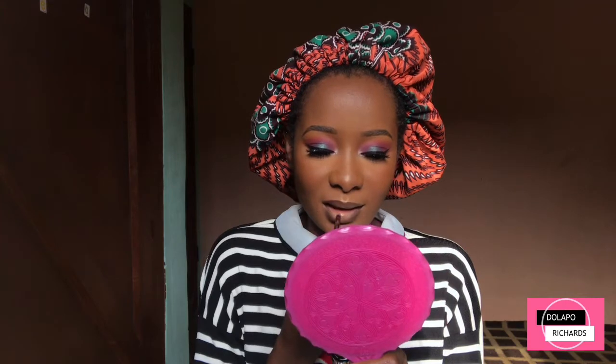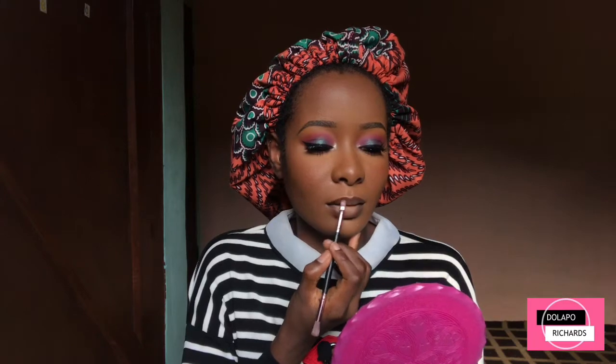Next, I'm going to be going in with the shade Honey, and I'm just going to apply Honey into the inner corner of my lips. So I'm just going to apply the lip gloss all over my lips. You guys, this look is a banger. I love everything about this look.